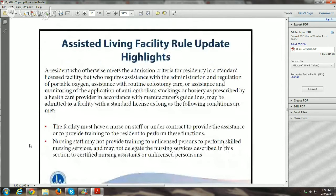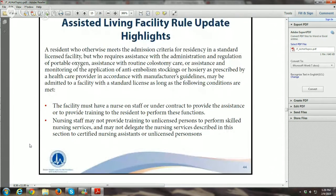Assisted living facility rule update highlights, second page. A resident who otherwise meets the admission criteria for residency in a standard license facility but who requires assistance with administration and regulation of portable oxygen, routine colostomy care, or assistance and monitoring of the application of anti-embolism stockings as provided by a healthcare provider in accordance with the manufacturer's guidance may be admitted to a facility with a standard license as long as the following conditions are met. The facility must have a nurse on staff or under contract to provide assistance or to provide training to the resident to perform these functions.